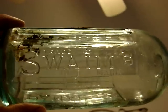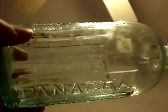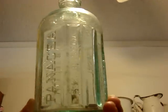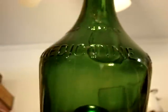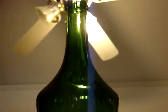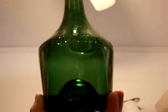And then I got this Swami's Panacea. It's kind of a neat looking bottle, but it's really not worth much. I put one on eBay for $10 and that's all I got. Then I got several of these. They're a pretty bottle, but they don't really sell that well. I'll be lucky to get $8 for it.